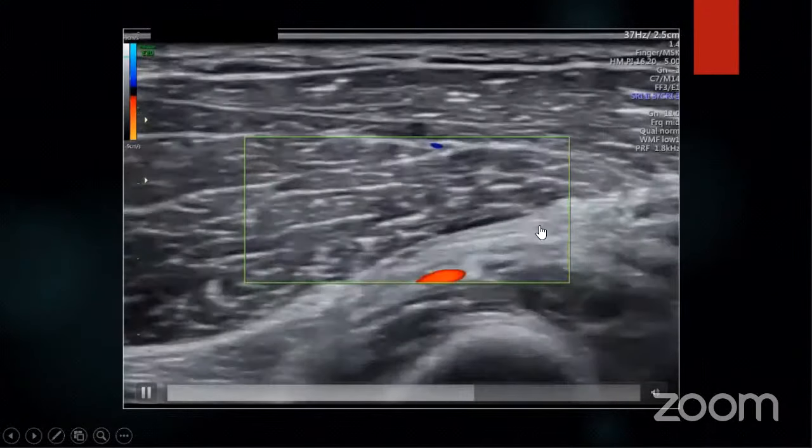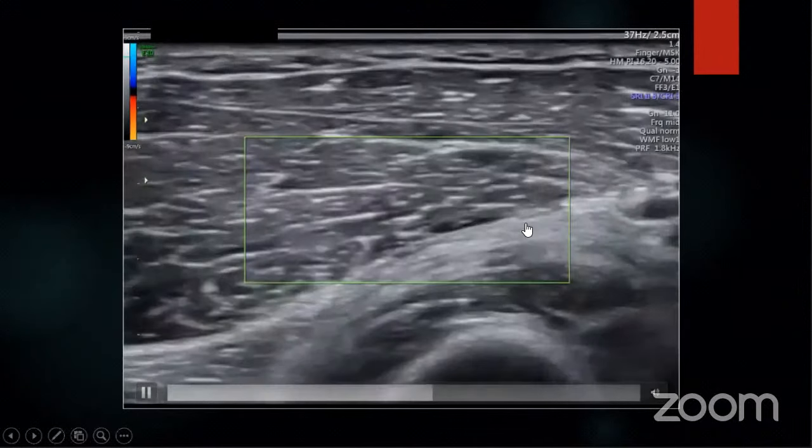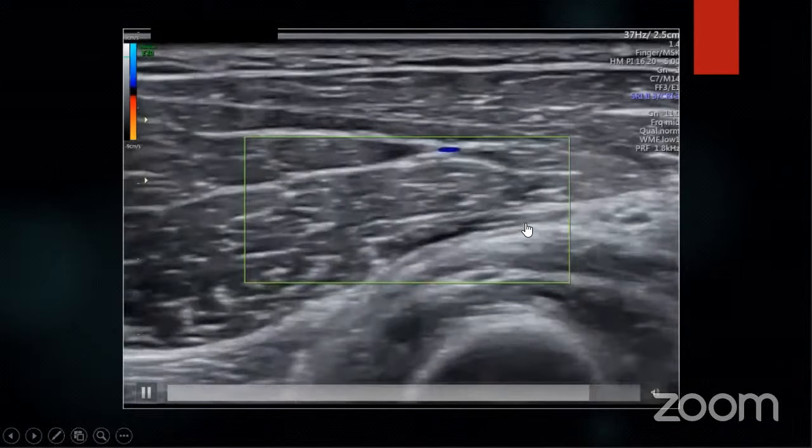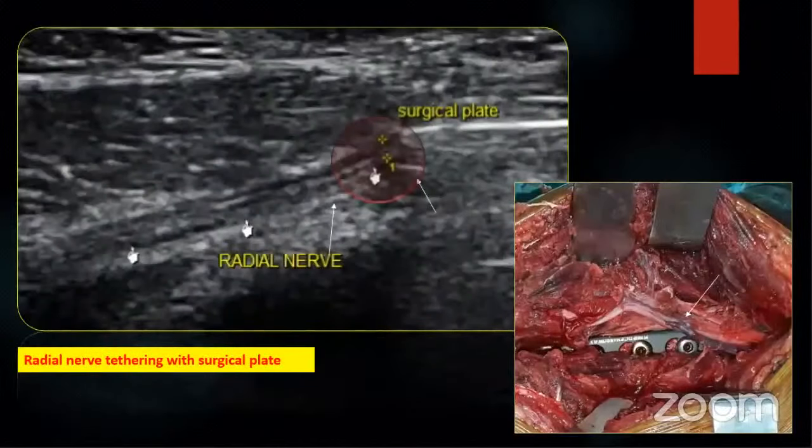And you can see an artery crossing over it. This is the recurrent radial artery. That may be another potential source of compression of the radial nerve at this level. Here is a surgical plate impinging into the radial nerve. You can see it here causing the compression syndrome, and it's surgically removed.